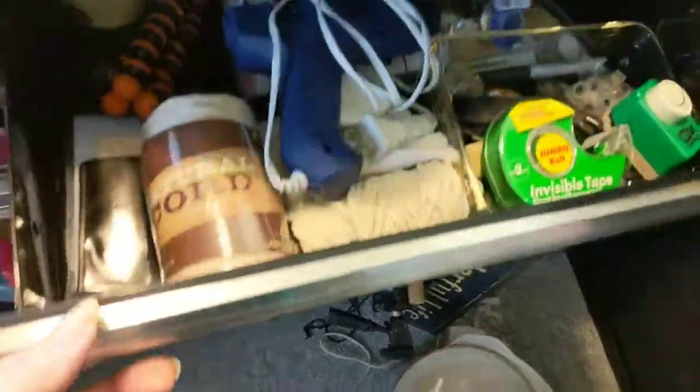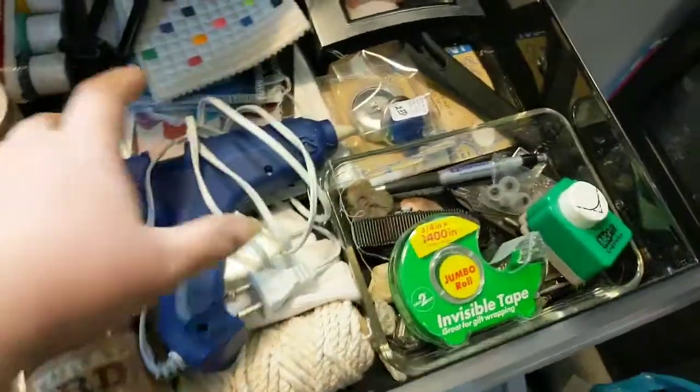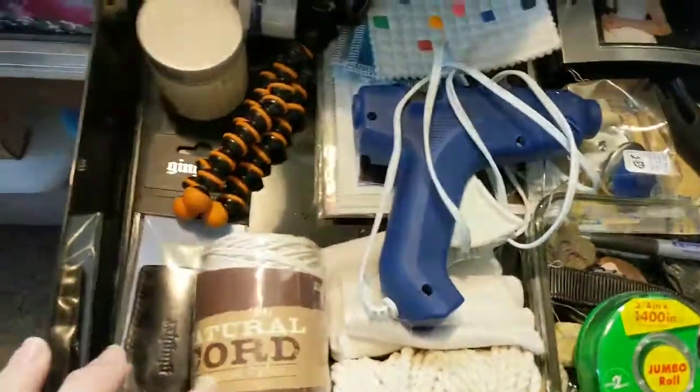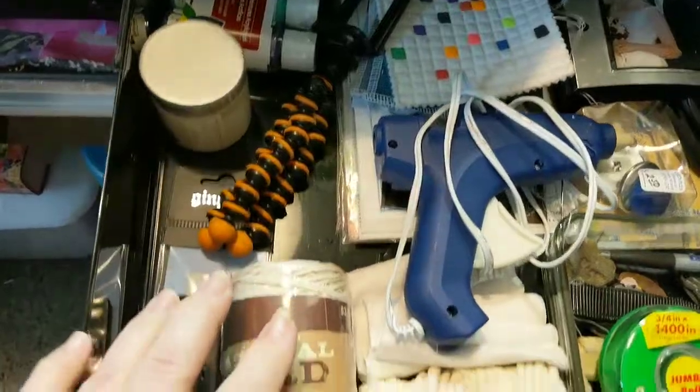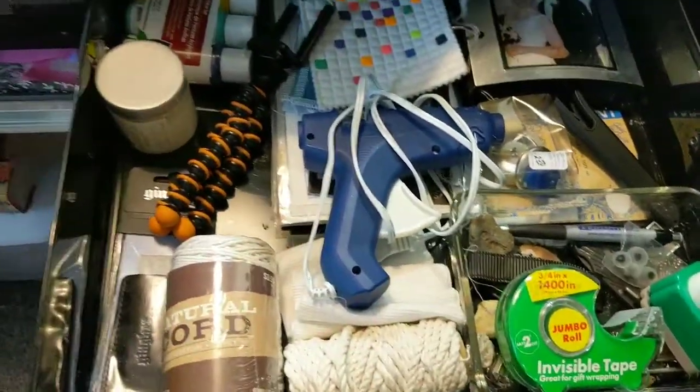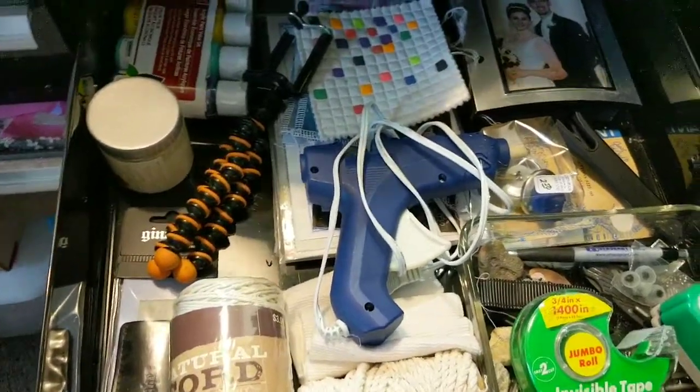So how about the next drawer? You can see my orphan black drawer is still a mess. But look at this. This is so much better. I have my glue gun on top, and I put the paints here in the corner, and I'm so proud of this. I've never had an organization system that worked.